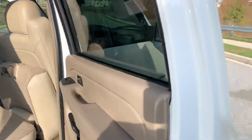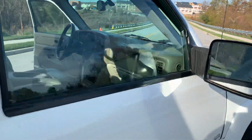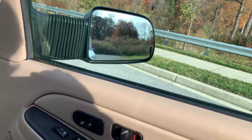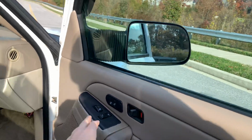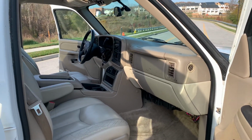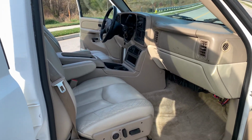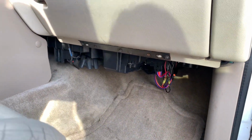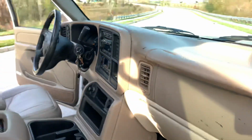This door right here, the lock and unlock does not function by the remote or the door controls. I don't know what the fix is for that. I never researched it. Didn't bother me. The blower motor and resistor have been changed.